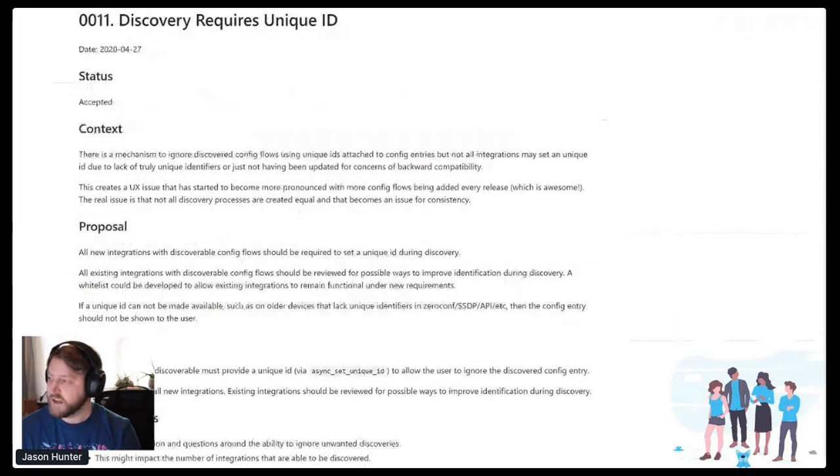The reason that it's added, right, around the context is that right now we have a way to dismiss integrations, but if they don't have a unique ID when you dismiss them, they come back up the next time that you restart Home Assistant. And so this kind of adds a way in order for us to be able to have a better UX, which allows people to dismiss things.